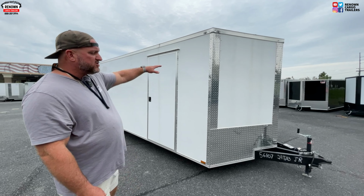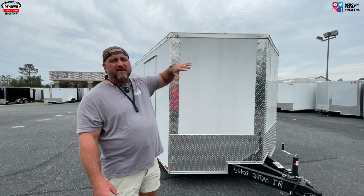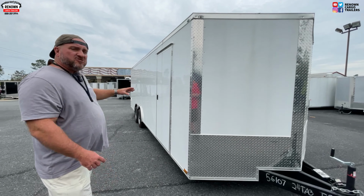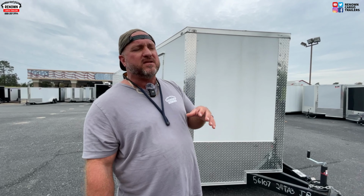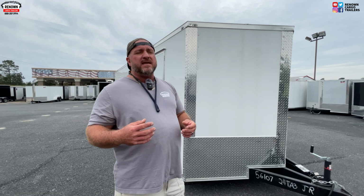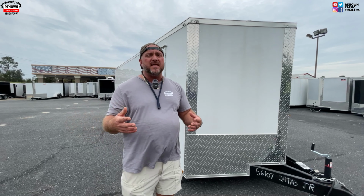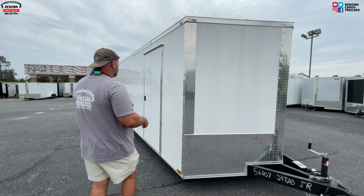This is an 8.5 by 24 foot trailer. It's got 7 foot interior height. We have them 7 foot and 7.5 foot tall. This trailer right here, we are selling it for $6,795. So for $6,800, you can pull away with this trailer and have a mobile storage building. That's going to be typically about $1,500 cheaper than your portable building, depending on where you're buying it from. There's some out there that's cheaper than that, but they are not built to last, guys, especially during a hurricane.